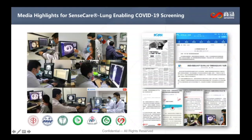We have seen a phenomenal success of this platform, especially in China, where the COVID-19 disease has spread. It has been widely recorded in newspapers across China, as you can see here on the slide.